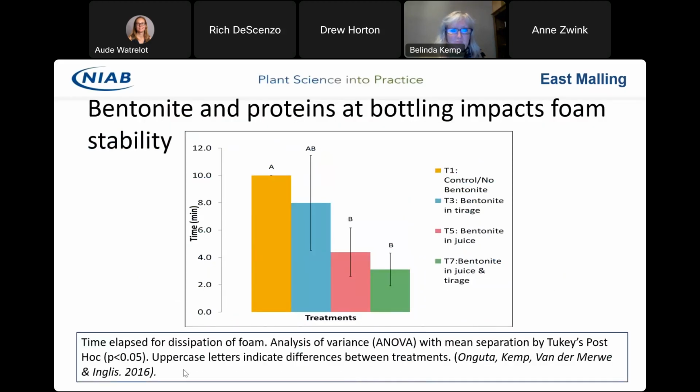And what we found straight away when we looked at the foaming, first of all, was you can see here on the left, the control with no bentonite, and I'll come to the storage on that, actually had much better foam stability in it, and that foam stayed there. The bentonite in the tirage only, there was more variability between bottles. You can see that enormous error bar there. That's what that stands for. So variability between sparkling wine bottles was particularly interesting, but that was still only bentonite added to the actual tirage at bottling. Then we get down to bentonite in the juice, and you can see the effect on the foam was really quick. And this was 30 bottles per treatment, by the way. So it wasn't just a couple of bottles. And then when you add bentonite in the juice and in the tirage, what you end up with was really low foam stability. That's how long the foam stayed around for.